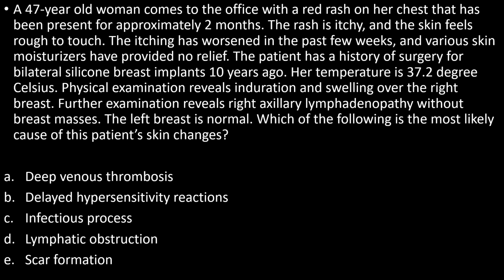Which of the following is the most likely cause of this patient's skin changes? Pause the video and think of the answer. This patient's presentation is a classic peau d'orange rash, which is characterized by a generalized erythematous rash that is often itchy. The skin texture is firm and coarse, similar to that of an orange peel, after which it is named.